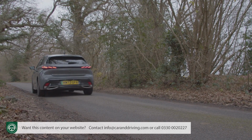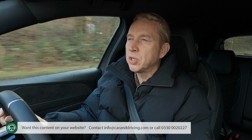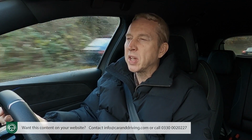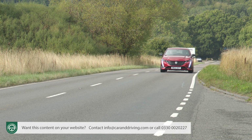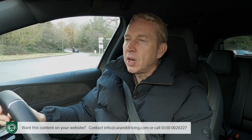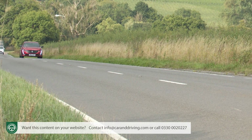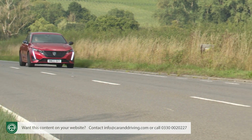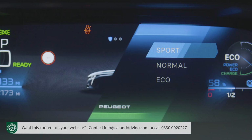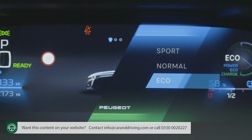It'll get you to 62 mph from rest in 9.8 seconds, a bit slower than the class norm, which is in the 7 to 8 second bracket. Overtaking needs to be quite carefully planned. At least, unlike quite a few EVs these days, top speed comfortably breaks the 3-figure barrier, rated at 106 miles an hour. That's provided you engage the most focused of the 3 available drive modes, Sport. The others are Normal and Eco.